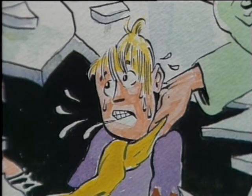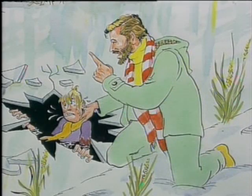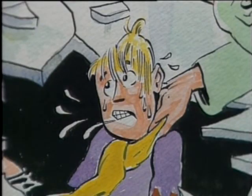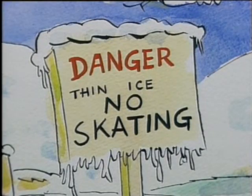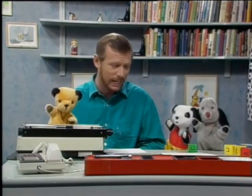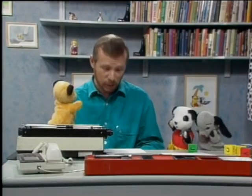"Why didn't somebody tell me the ice was thin?" spluttered Ronnie through chattering teeth. "Well, actually, you were told," said the teacher. "No, I wasn't," said Ronnie. "No one told me. No one." "The sign told you," said Mr. Sanford. "It says, plain as day, danger, thin ice, no skating." But of course, all together now, Ronnie Reed couldn't read. "No, I can't," said Ronnie. "But I'm going to learn, starting today."